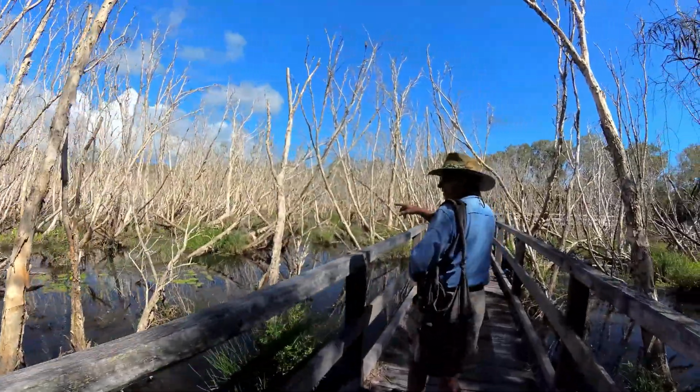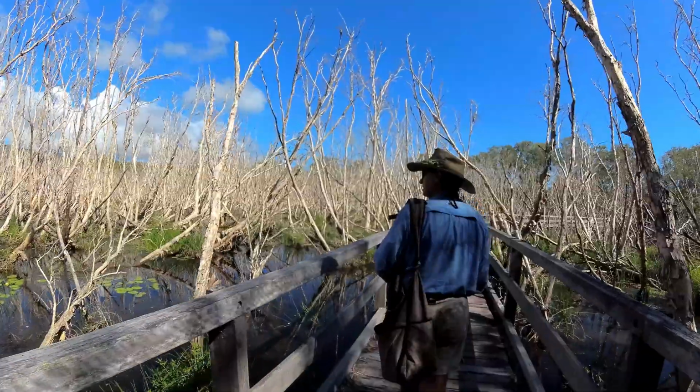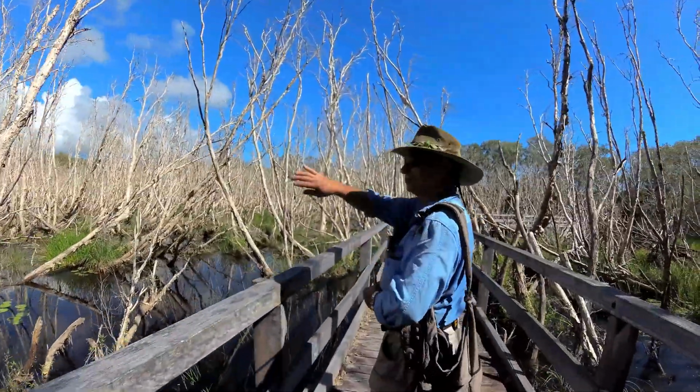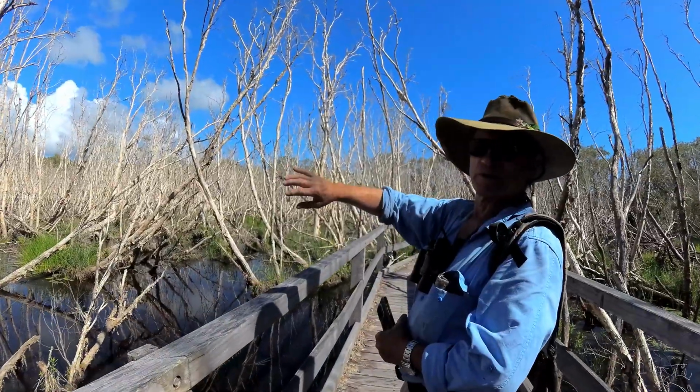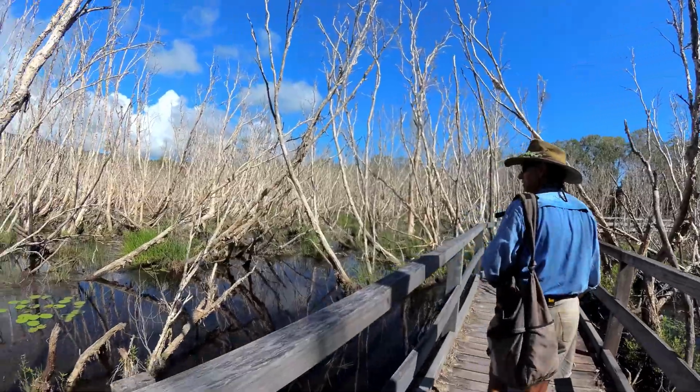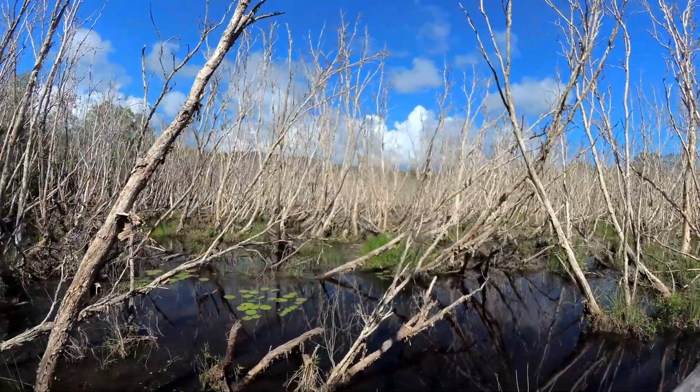This has a kind of stark beauty, doesn't it? Despite all the dead trees. Yes. And you see the lean on the trees, that's because of cyclonic wind. The big southeast wind blows them down.